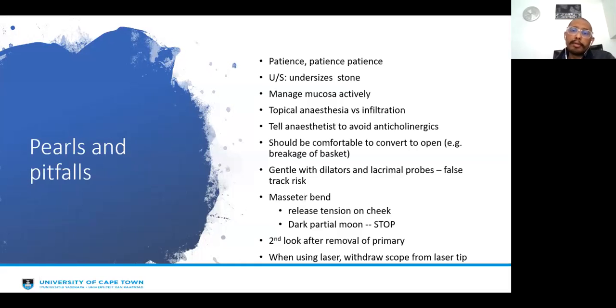Please manage the mucosa actively. Everywhere that you grasp with your forceps or your pincette can start looking like a punctum. So especially if you grasp around the punctum, be very aware of where you grasp the mucosa, because once you lose that punctum, it becomes extremely difficult finding it again. And then if you create a false track, that's the end of your procedure.